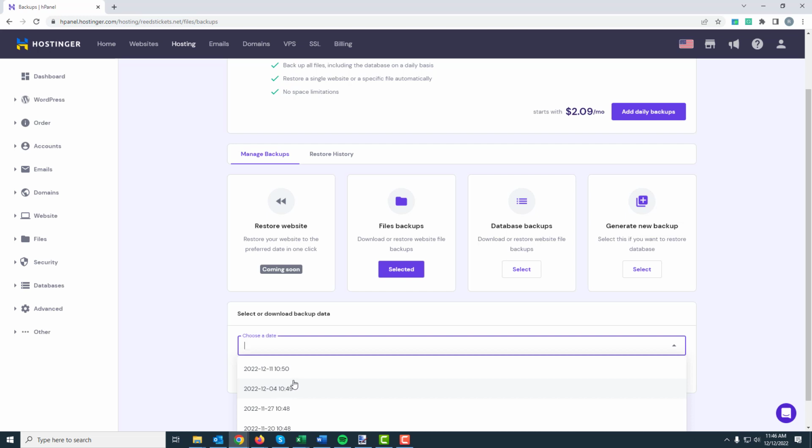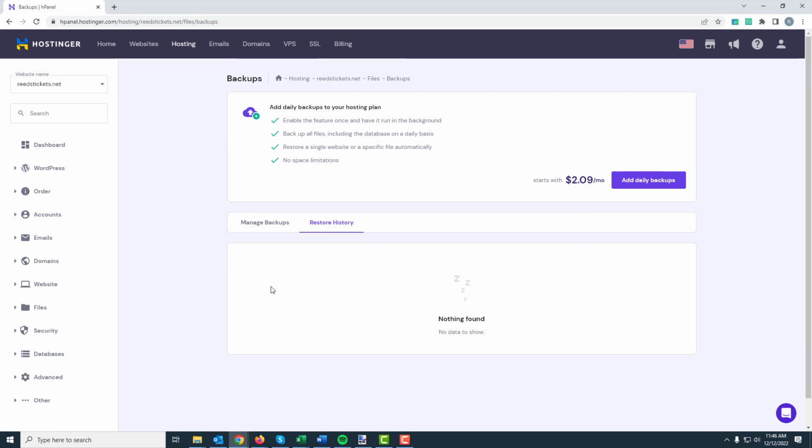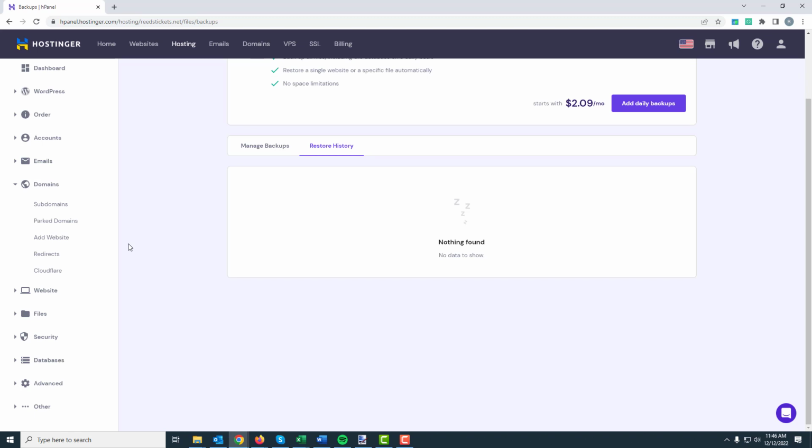So again, if it's something that's important to you, you might need to pay the $2 to get that extra backup. But restoring the website is pretty easy to do. I haven't restored anything yet. And back here, you can change all your details. The domains, you can add your domains here if you want more sites connected to this web host.